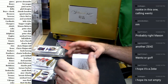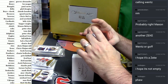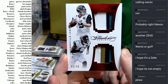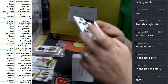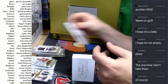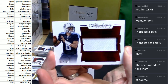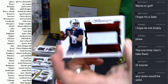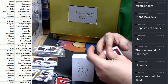All right, I'm going to start 1 out of 10, eBay 101, single, triple, double, quad, Jaguars. Bortles and Robinson. No, not empty. Not this time. 2 out of 10, Titans. Mariota. Quattro, 1 out of 20, for the Bills.